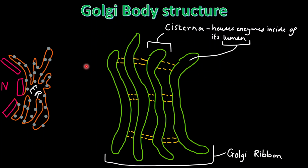So the Golgi's flattened cisternal membranes organize themselves into stacks, which are connected. So these are the connections shown in yellow. This makes a continuous membrane system known as the Golgi ribbon. And the Golgi ribbon, even though you can't see it, is held in place by microtubules.